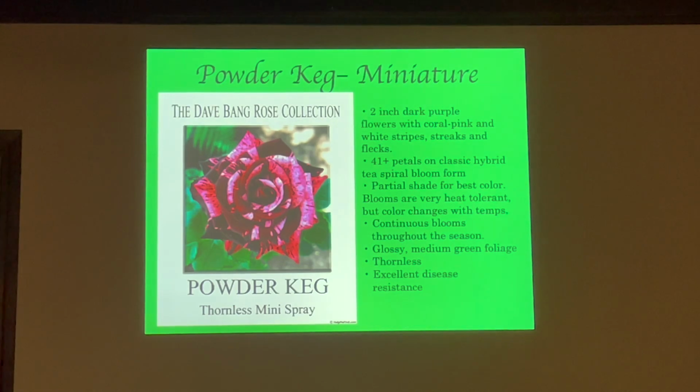Powdered keg is one we tried to get last year. We ordered it, but it never came, so we're trying again this year. It's a thornless mini spray that has this dark purple. If you've had some of the other dark purple flowers like Ebb Tide or Purple Tiger, this would be that same sort of vibrant purple color.